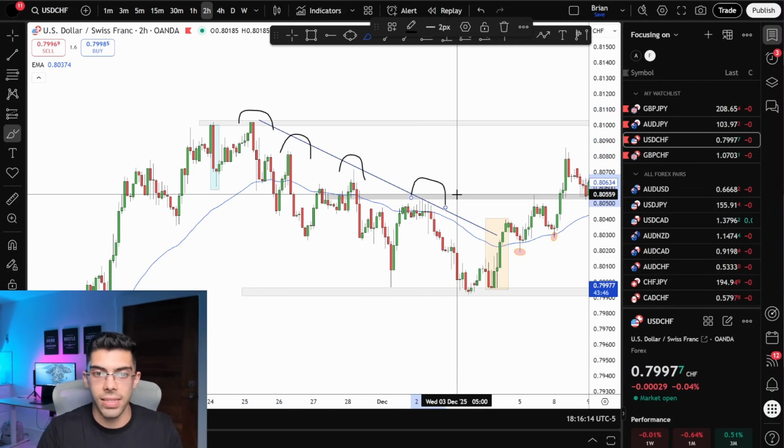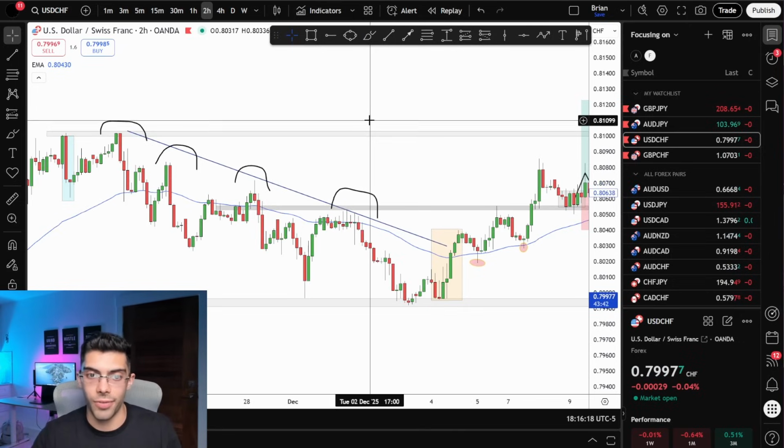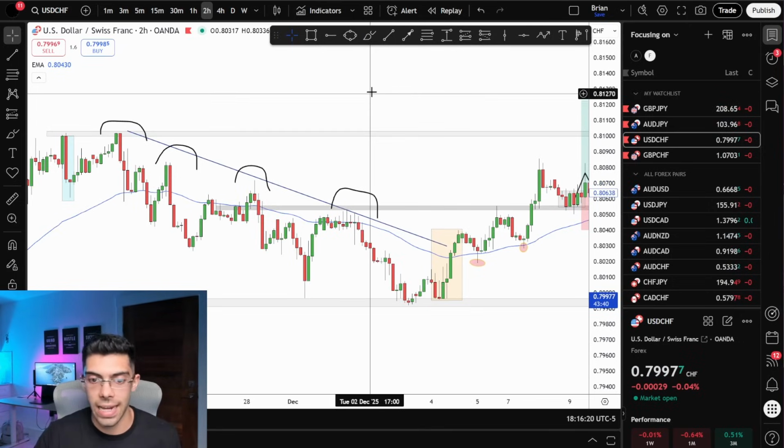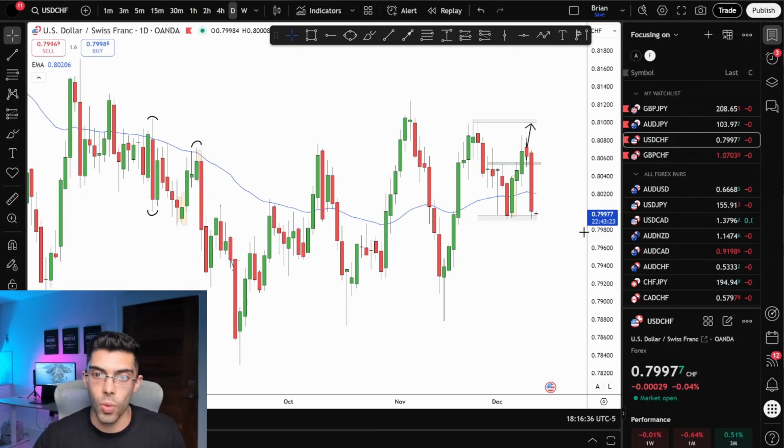We had a consistent structure. We had lower lows, lower highs. This is on the 2-hour time frame. This was a big part of my analysis before taking this trade. Now we can go into the daily time frame to see this in a bit more detail.